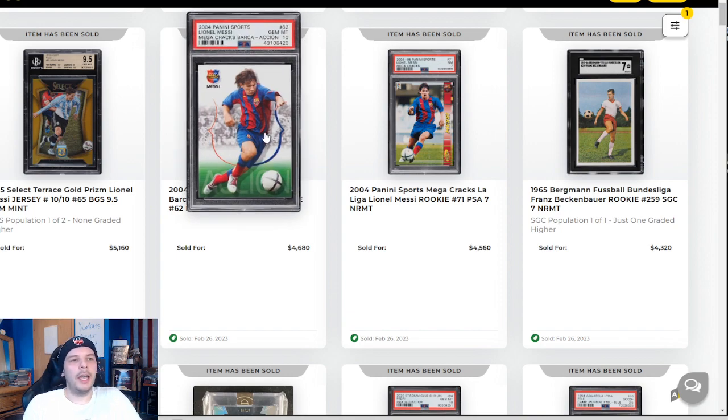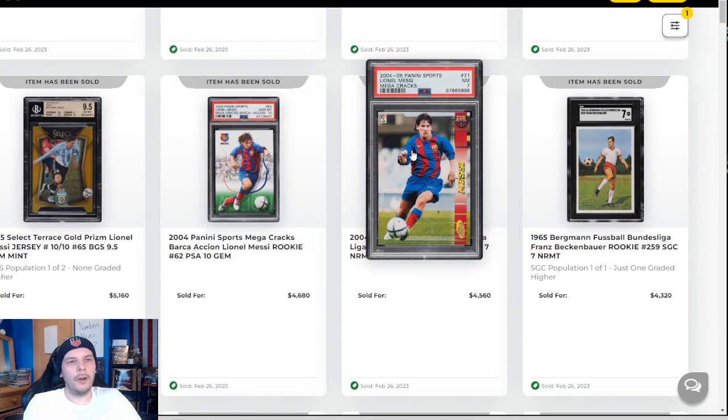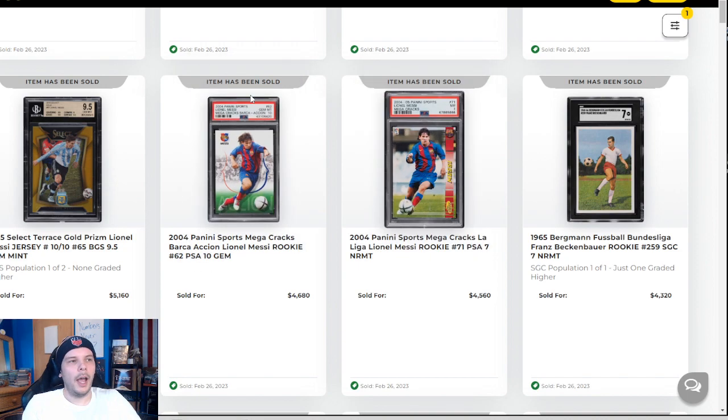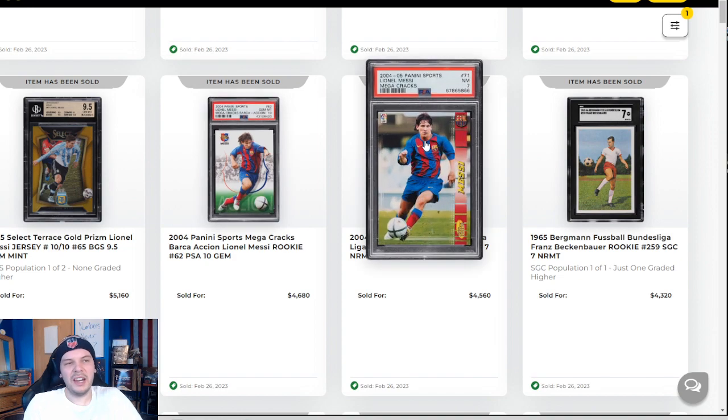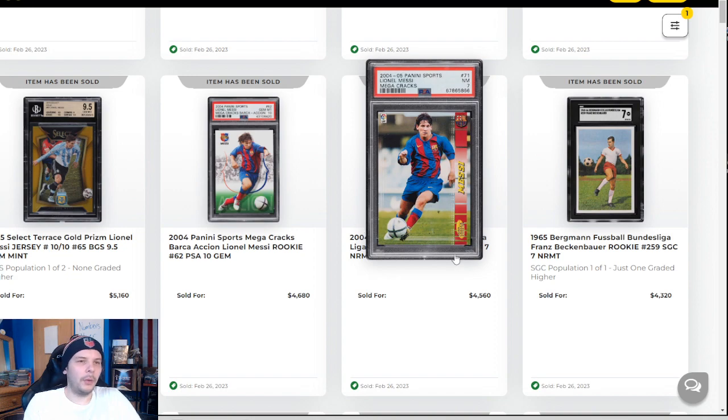Next to that, PSA 10 of the Campione green version, going for $4,600, a little bit more. This is always a fun question: would you rather have the PSA 7 of the true rookie that everyone chases, or the PSA 10 of one of the alternates? You can have that internal debate yourself. I'd love to hear an answer down below in the comments, but for me, I'd probably rather just go with the 71 bits. Almost no matter the grade, but grade does play a factor.